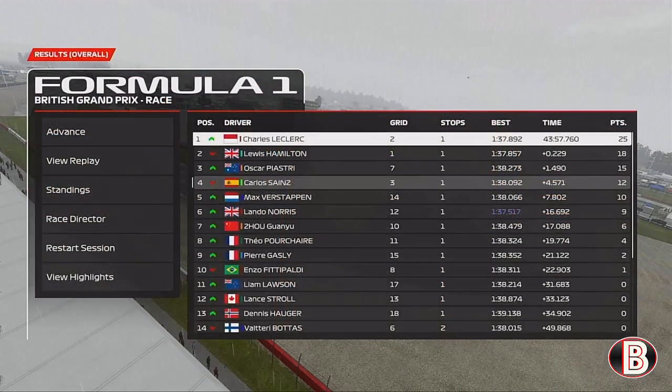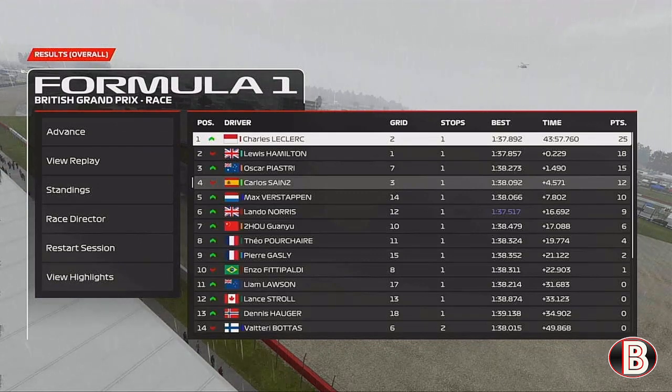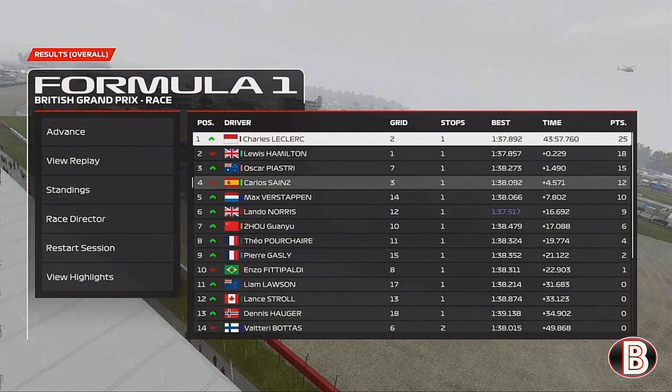So that's been your British Grand Prix then, won by Charles Leclerc. Lewis Hamilton getting a lot of points on us for P2, Piastri P3, Sainz having a good result in P4, and an absolute stinker for us. But unfortunately, you may have noticed that there were no replay cameras in that Grand Prix apart from the start, and that was because whilst I was recording the replay cameras, the game decided to crash.